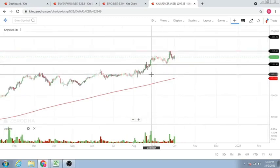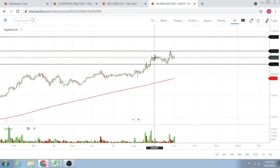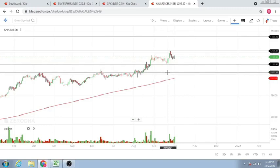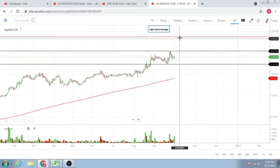Now, coming back to last month, you can see it has been in almost the same range. It has settled down at the price where it had started off last month, so there is not much gain in percentage terms. For the month of October, if it trades above the high, that's a breakout, and it should go to the next Fibonacci level of 1433. The breakout should be in the range of around 1268.